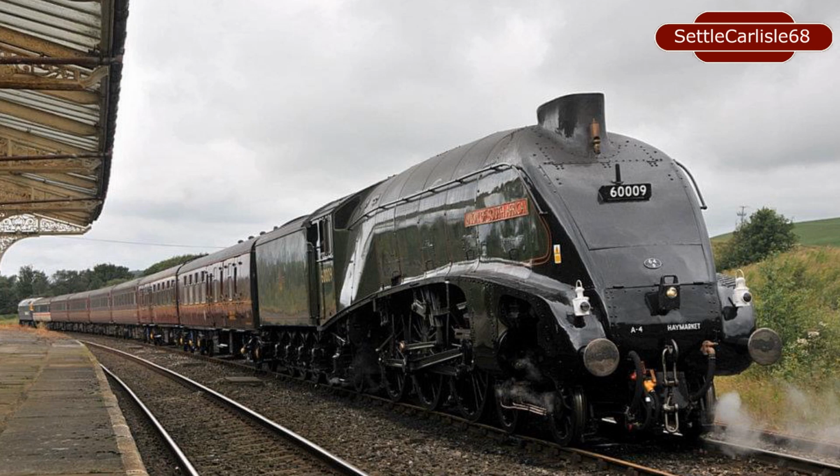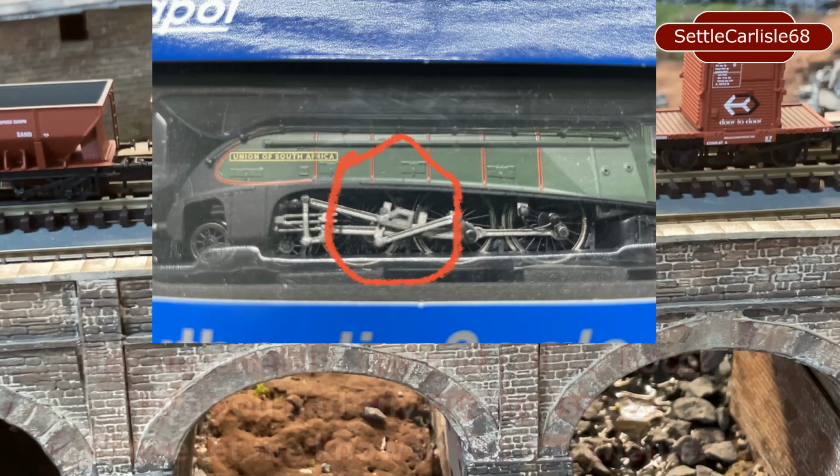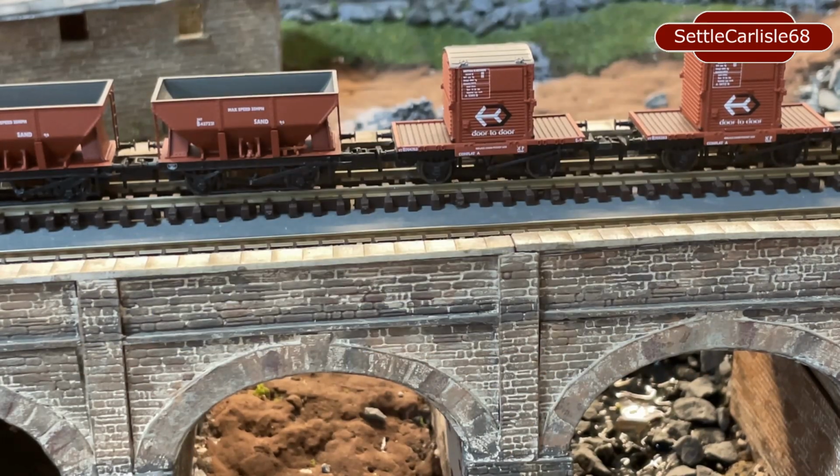I've also just in the last few weeks ordered a Dapol A4, the Union of South Africa, and that subsequently arrived a couple of weeks ago. Unfortunately, on receipt, the loco was damaged, some of the running gear. I'll show you on the photograph that I took the issue that I had with that, and I've literally just gone back to get a replacement. I'll give Dapol another chance to come up with the goods, but I wasn't overly impressed with the first version that I got.